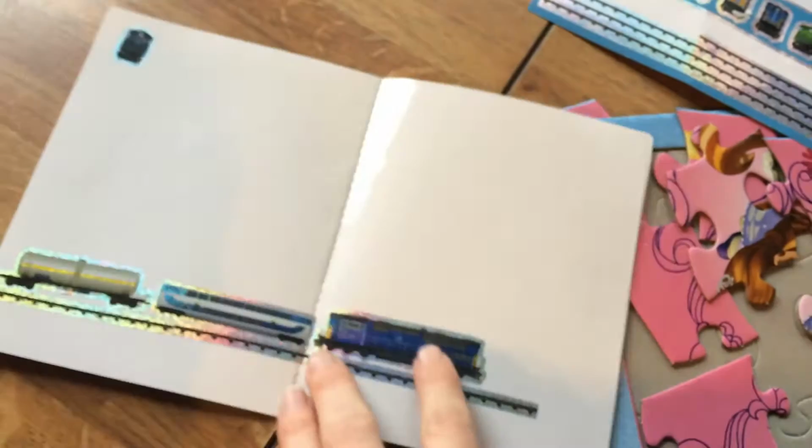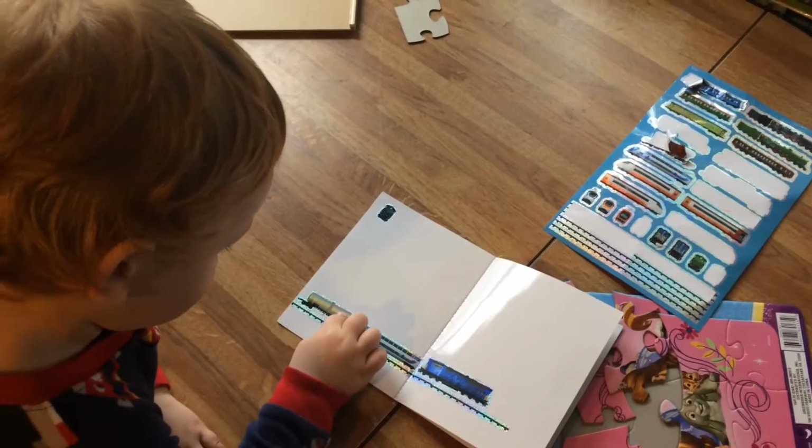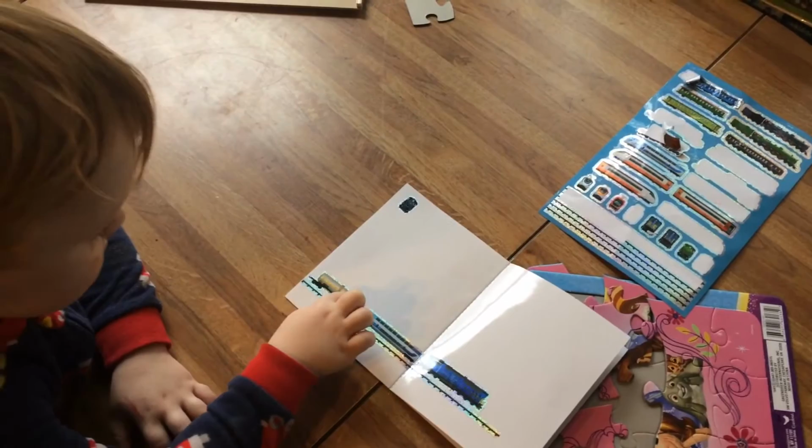You lay the tracks and put the pieces on, and he picked his pieces. And then they have a front of a train that you can just decorate with. You can take them off and put them somewhere else. So it's really nice for a two-year-old who likes to take things on and off and use them over and over again. This one's a choo-choo train. That one's a choo-choo train.